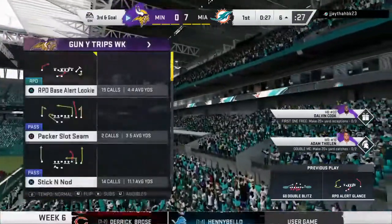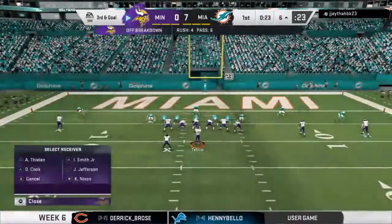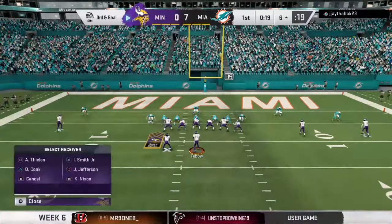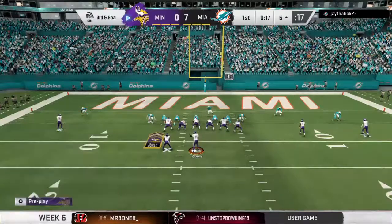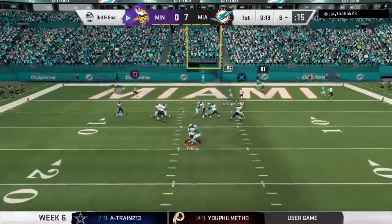Come on, set. 15 lining. Mike 96. Here we go, team. Hey, Delta. Hey, 96 is coming.